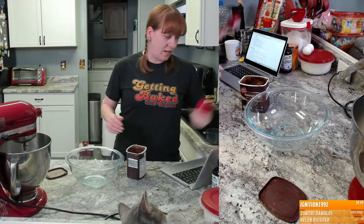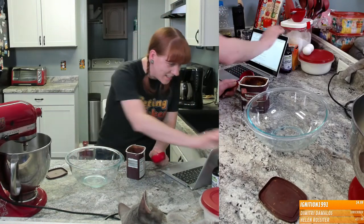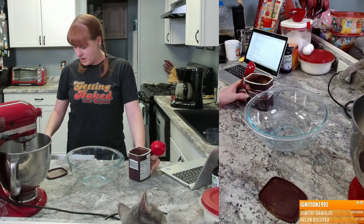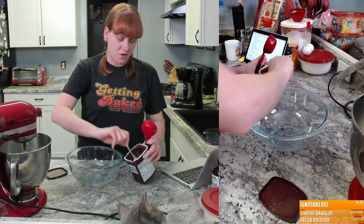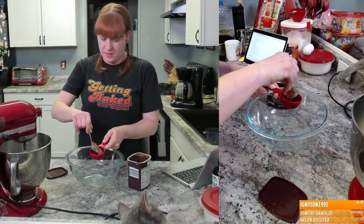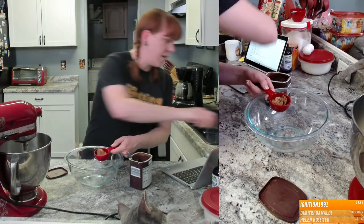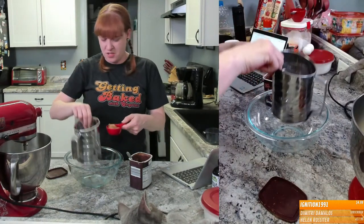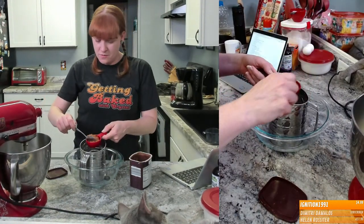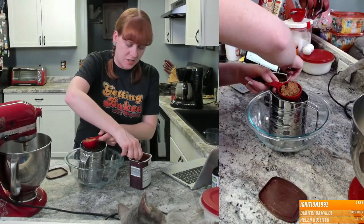So we need 3/4 cup unsweetened natural style cocoa powder. We'll measure that out and mix that with the coffee. I think I'm going to throw that in the sifter just to make sure it doesn't get clumpy. Thank you to Husky Tales 101 for the sifter. I have been trying to remember to use it and it seems to be making things a little bit smoother and better.